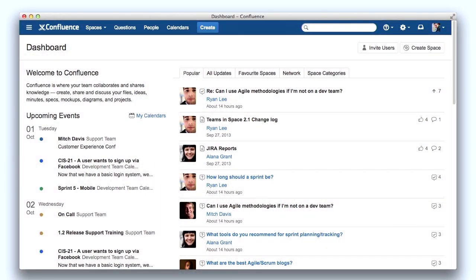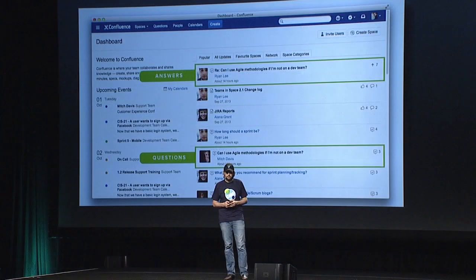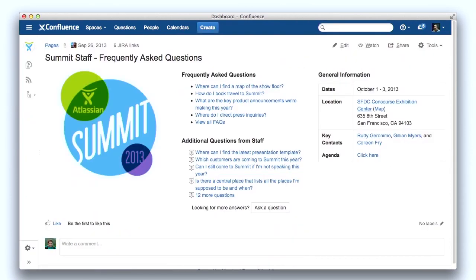So how can they find it? Well, a whole host of different ways. Give you a couple of examples. Here you see the popular stream on the Confluence dashboard. Again, I can now find questions and indeed answers in that popular stream, mixed in with pages and blogs and all the other good stuff that Confluence gives you. I can find it through QuickNav. So if I'm typing ahead, I know what I have. A couple of characters I can get to any question or any answer.